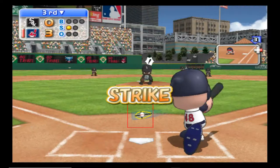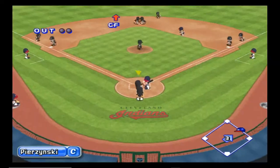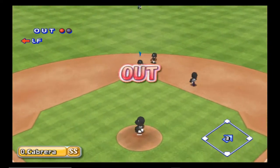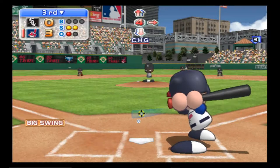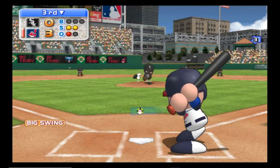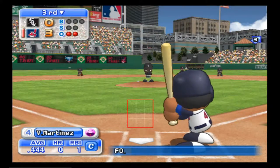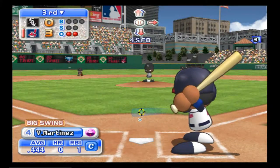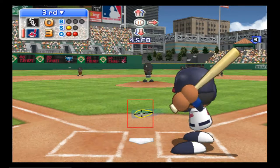Travis Hafner now up. Oh, he should have made him pay. That was a fastball right down the middle. They send Michaels. Failed hit and run. Down he goes. Jason Michaels is injured after the slide. They will take him to examination. The 0-2 changeup swing and a miss. That was not a good at-bat for Travis Hafner. Missed on a hit and run, then went down 0-2 and struck out.